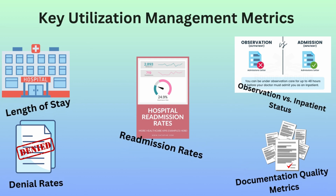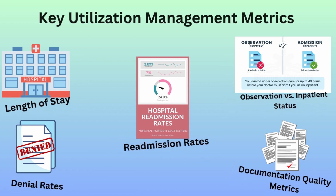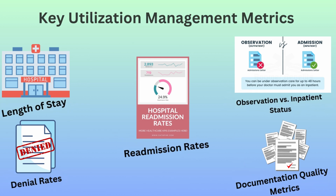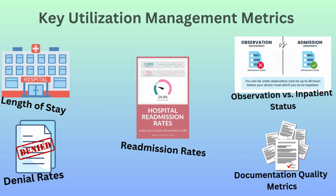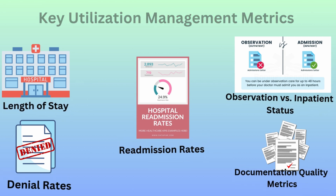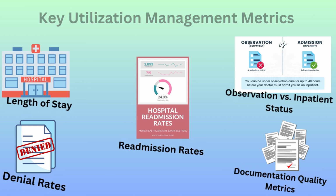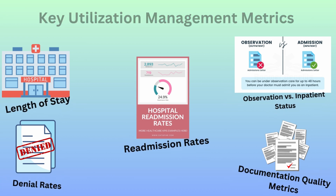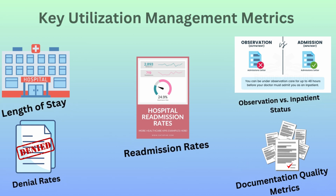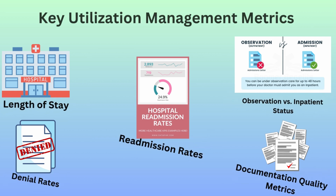Then there's denial rate by diagnosis or procedure. What can that metric tell us? This one helps you pinpoint specific medical conditions or procedures that are frequently being denied. So you can see where the problems are cropping up. Exactly. If you see high denial rates for certain diagnoses or procedures, it might signal a need for more focused education for your staff. Education on what, specifically? On the specific documentation requirements for that condition or procedure, or perhaps a review of the medical necessity criteria for those services. So you're making sure everyone is on the same page. Precisely. And that can really help reduce denials.